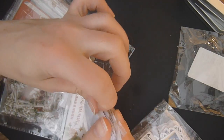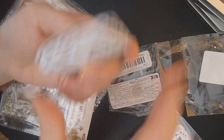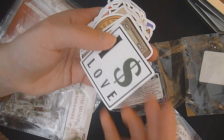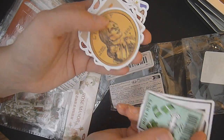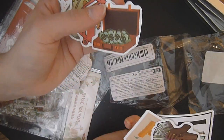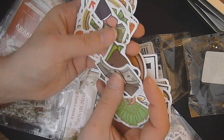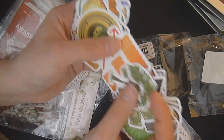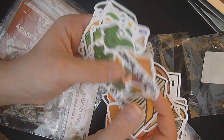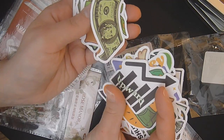This is a set of money stickers. Again, because I do a lot of, well, the Hellmouth series that I do involves gangs, which will involve a lot of money laundering, high figure deals, and just to have a few extra little things going on, as well as I do manifestation journaling and budgeting, and it's fun. It's fun to have a few extra little bits.